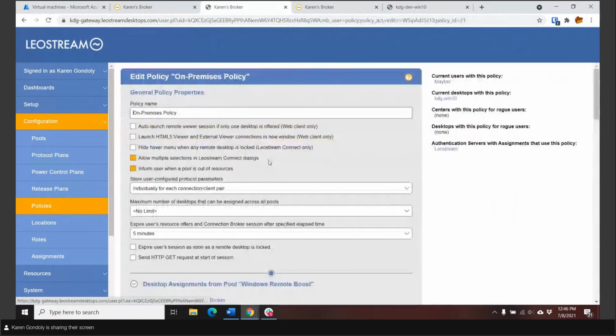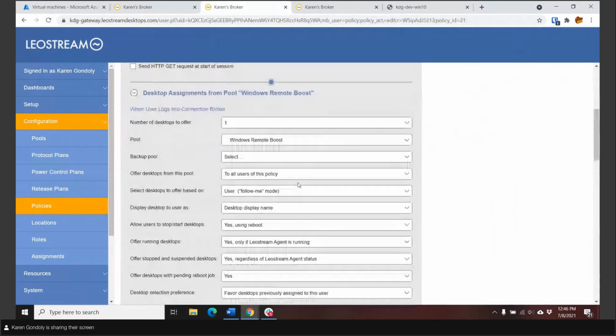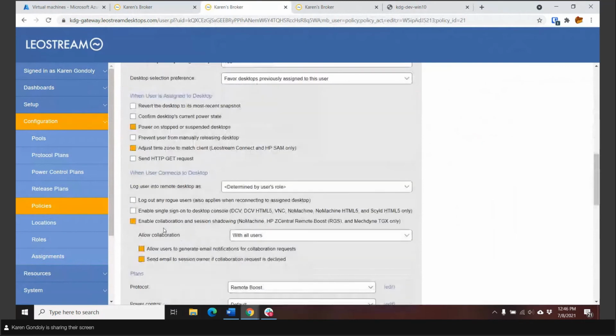For my on-prem user, who was Mabel there, she was offered 1 machine from the remote boost. Now, the thing about remote boost is it's actually a protocol that supports collaboration. And so within Leostream, I've enabled the policy option to allow the user to invite other users to collaborate on their session. This is also great when you're talking about a hybrid work environment because now users who are scattered across the country, perhaps across the globe, can stay in communication, actually work on the same session at the same time.